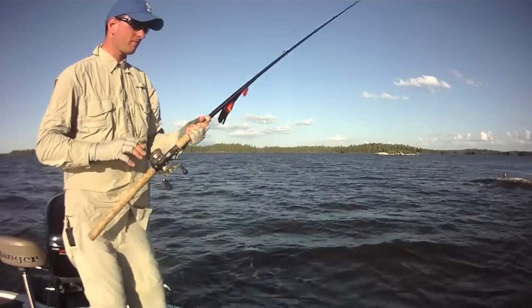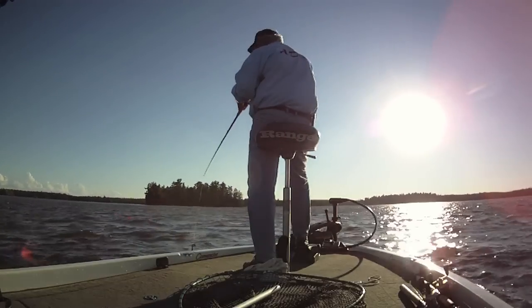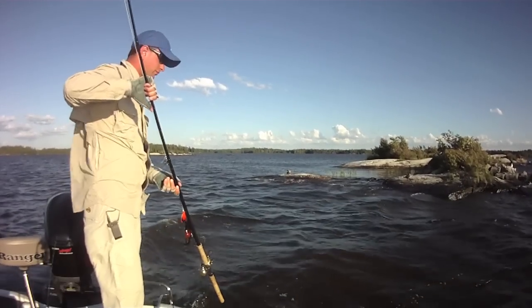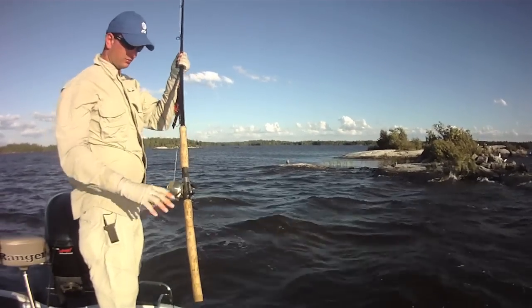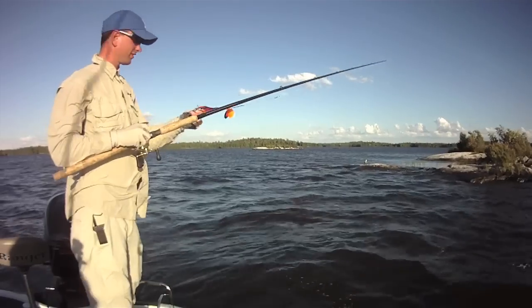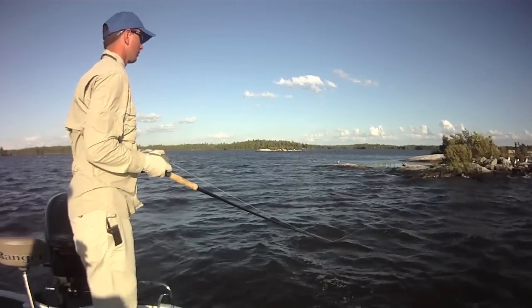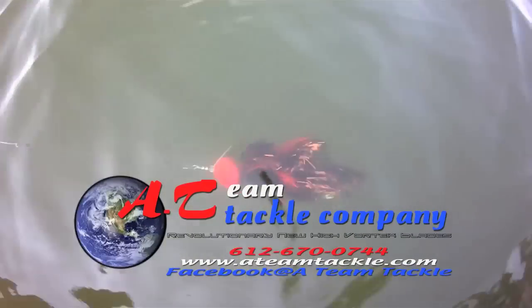I got it. I gotta get this boat off it though. Yep. We're good. Okay. Whew. That was hairy. Uh-huh. That was hairy. Yeah, I hate that. Hit the back of that sharp rock. The worst place you could have buried it.